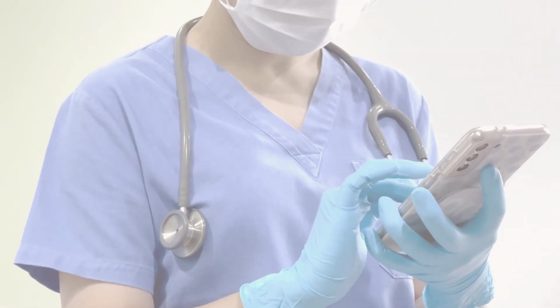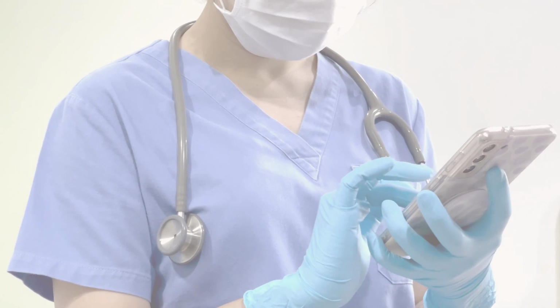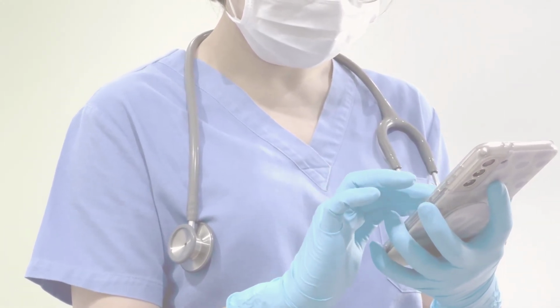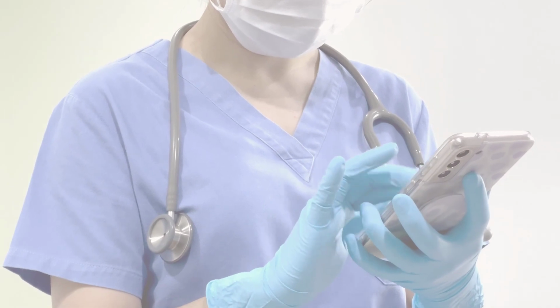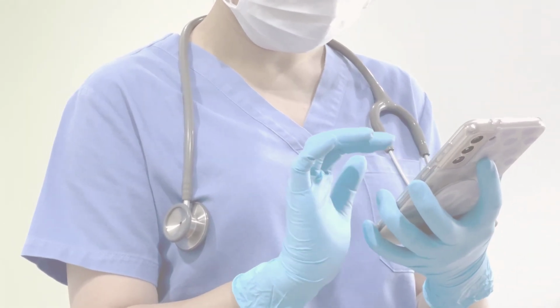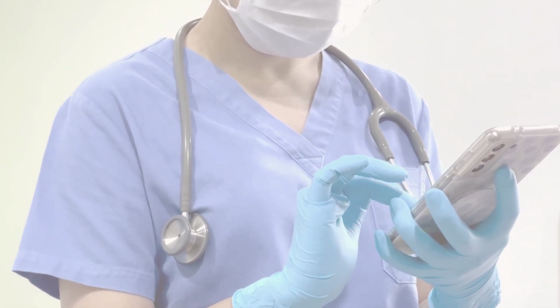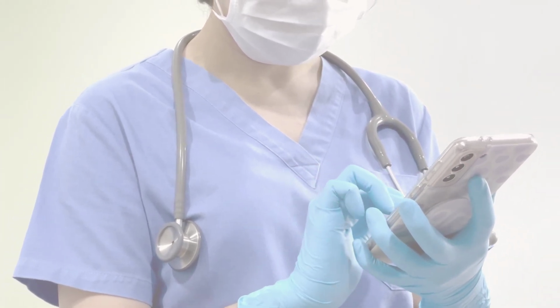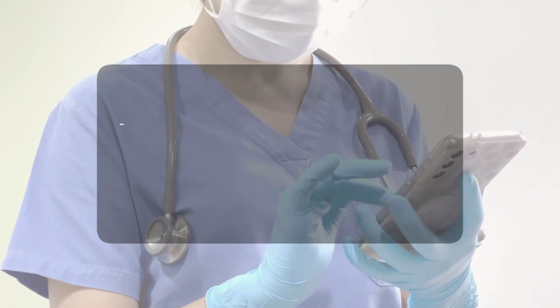So, let's talk about psoriasis in sensitive places. Psoriasis can occur in various areas of the body, including the genital area, armpits, and under the breasts. When this happens, it can be particularly uncomfortable and challenging to manage. Here are some tips for dealing with psoriasis in sensitive places.